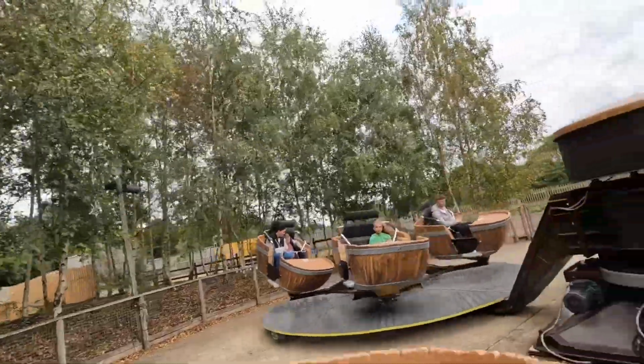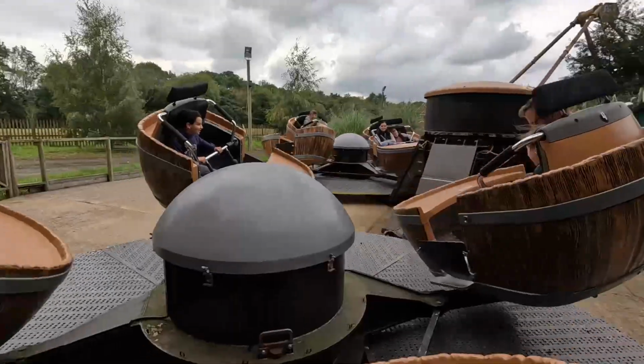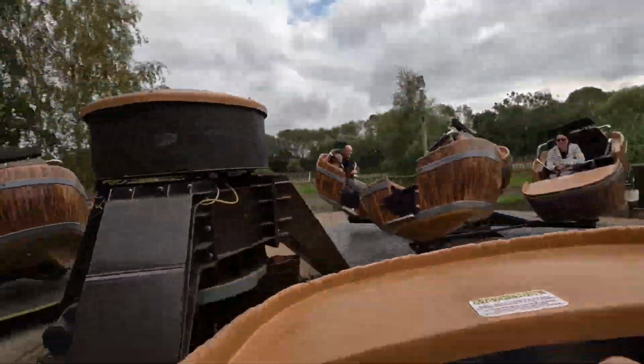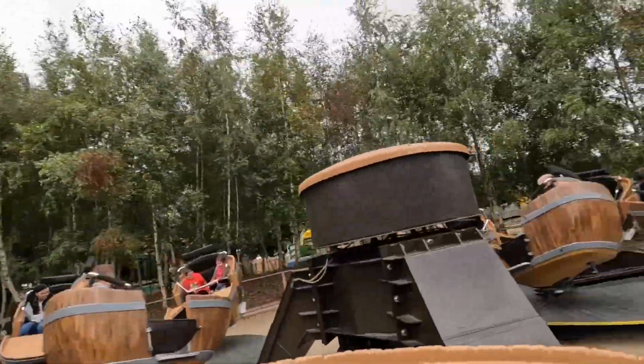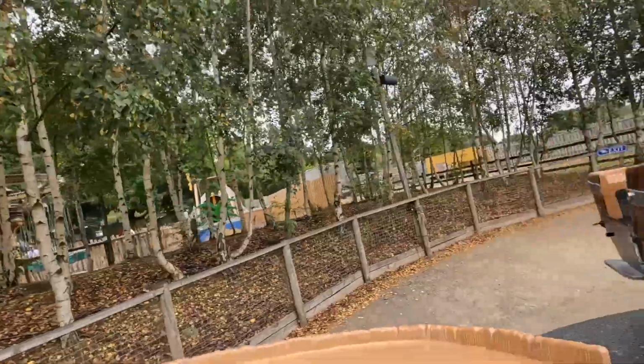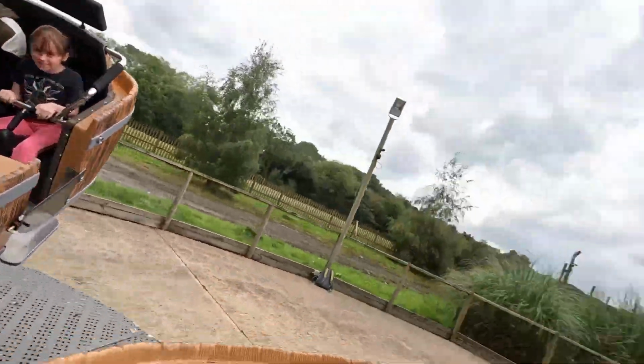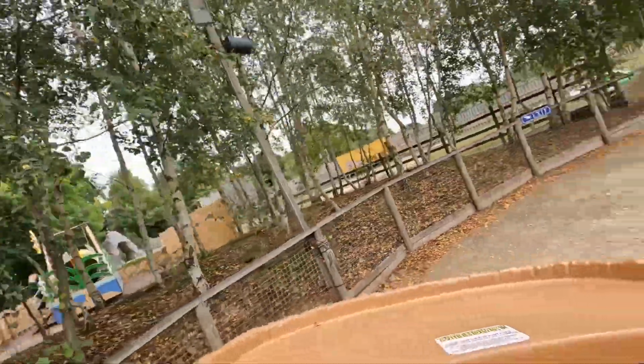All sat in these little barrels. Would have been nice to have seen something in the middle here though. That looks a little bit bare. Yeah. Oh, I do love a good breakdance.